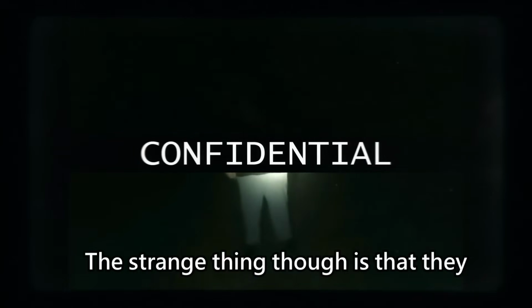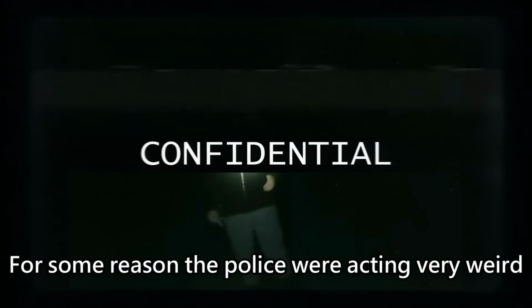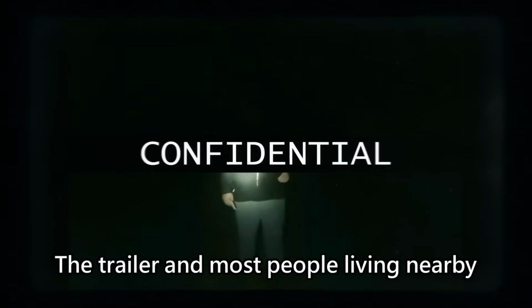The strange thing, though, they immediately closed off everything. No one was allowed near, but only a few witnesses saw what truly happened there. For some reason, the police were acting very weird and trying to keep everyone away and telling little information. And when the information was released to the public, they say it was a suicide. Although, the trailer and most people living nearby moved away pretty much immediately.